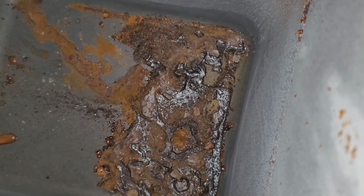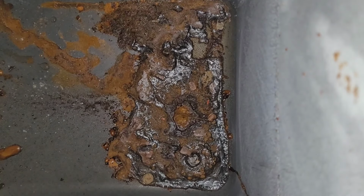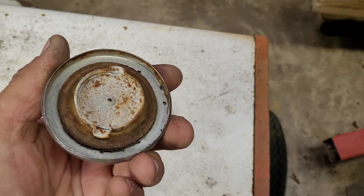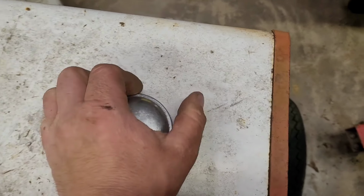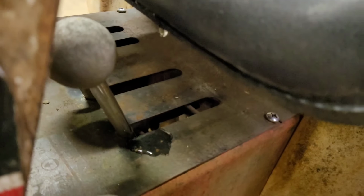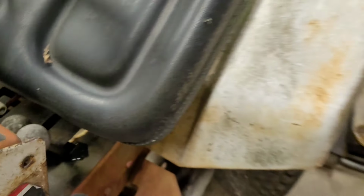I've never looked in the tank on this either. Oh, come on off of there, fella. But much to no one's surprise, it's not good. At least it's just stuff built up at this end right here. So we'll have to try and get that out of there somehow. That's nice and dirty. It's been sitting inside the entire time I've had it. But seat still leaking water. That seems fine.